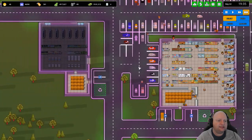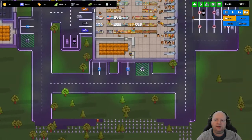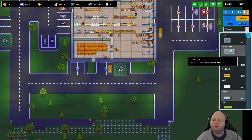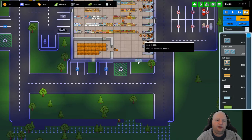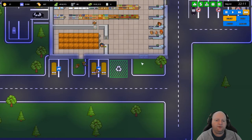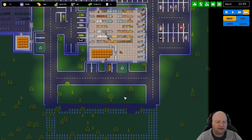If this works quite nicely, I can build this guy's car park sort of here. And we need a door. Let's put a door down here, because right now there are no doors at the bottom. Let's give it a double door. I'll put it just there so it can come straight in, right by the counters. So in you come, right there. Up you go. Right, so the first part is almost done.